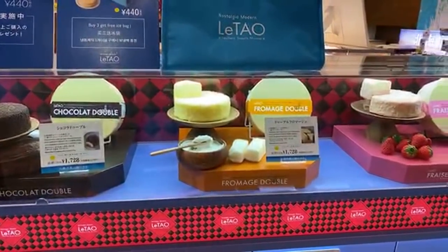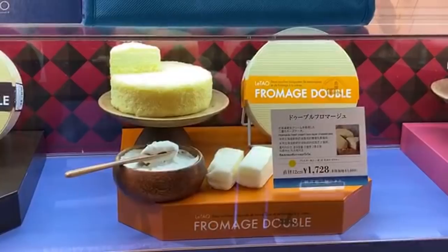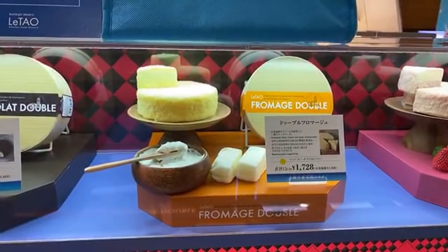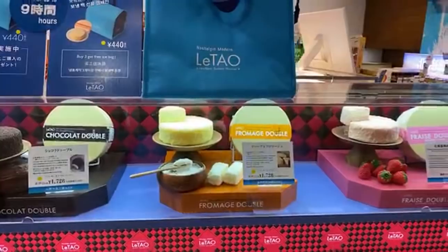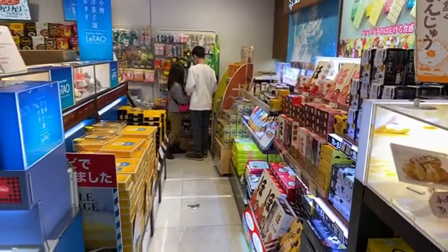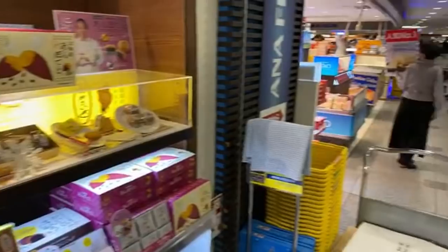Fromage. Oh, look at that cake. I have taken this home back to Kanai before. You cut it and it's so creamy. There's some kind of cookie something on the outside, like soft something, like sweet hair. I don't know how to describe it. Just, it's good. It's so good.